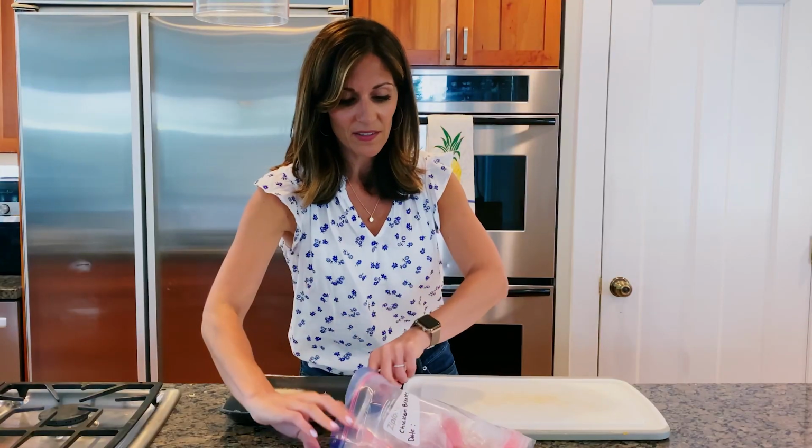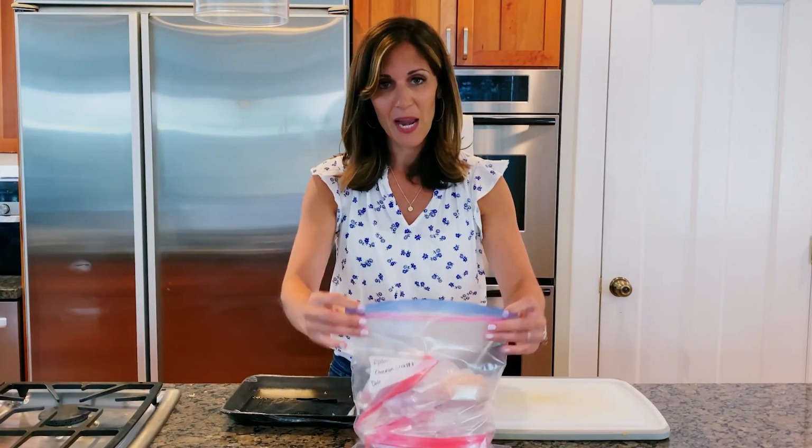So there you go. I have chicken breasts and my date written on my bag, and I'm ready to freeze. Before I go, I wanted to show you how to freeze a few out of the ordinary foods. First one up is ginger.